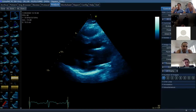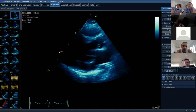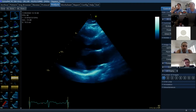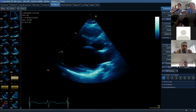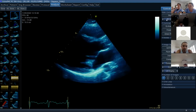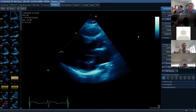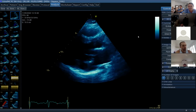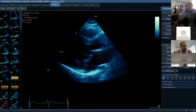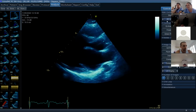What's the word we're looking for? There's a buzzword in here. There are two things. Collapse and... They're going below the line of the annulus. Yeah, very nice. So they're going below the line of the annulus. Beautiful. What's that called? So which leaflet is it affecting the most? Anterior. Yeah, great. Good man. Going right to the septum.